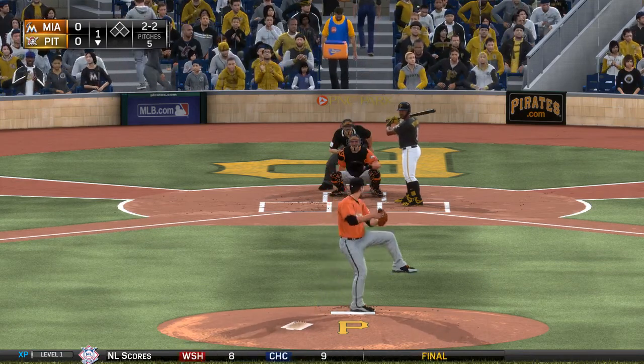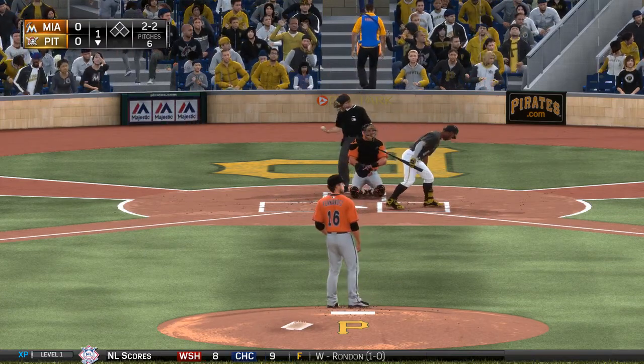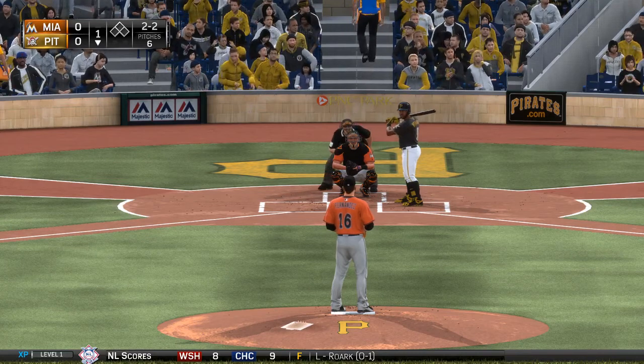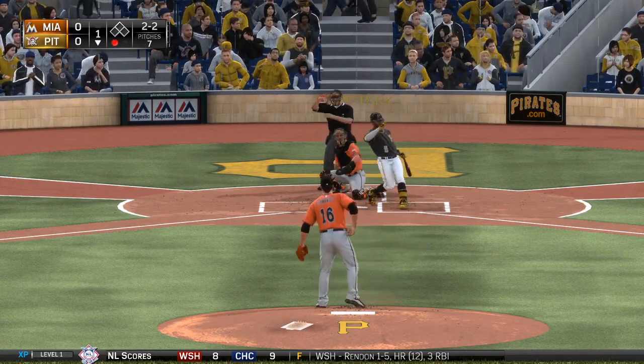Now another 2-2. And this ball is also hit foul and heading for the seats, so we'll have to do it again. Still 2-2. The 2-2 one more time. Got him.